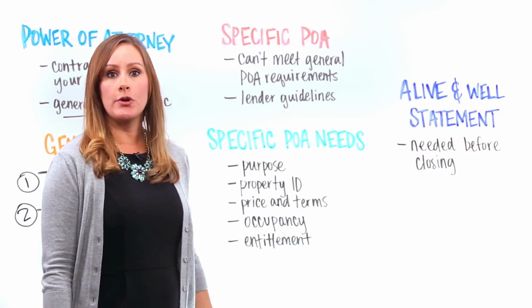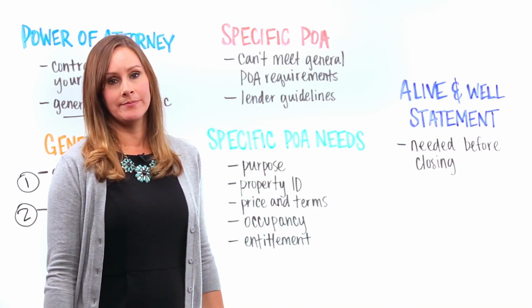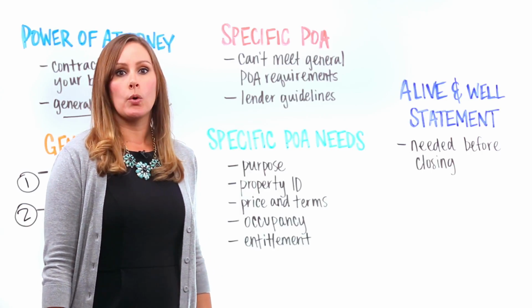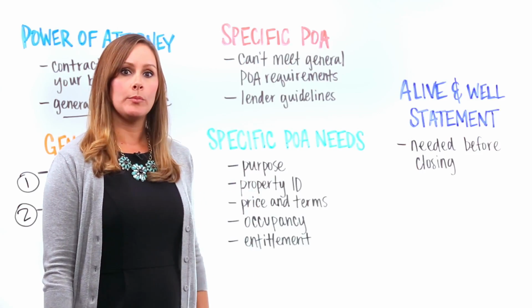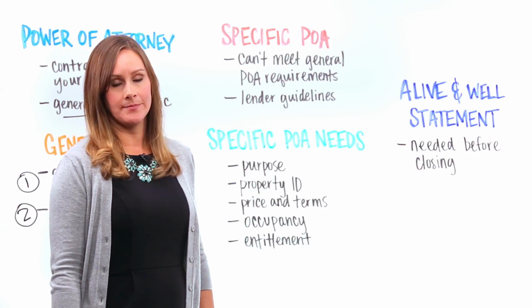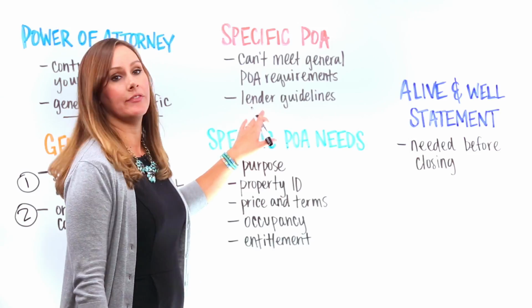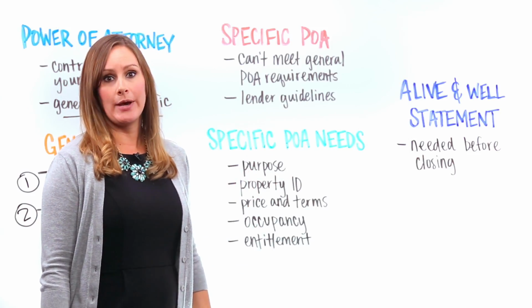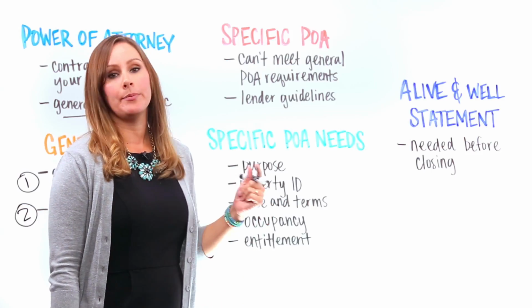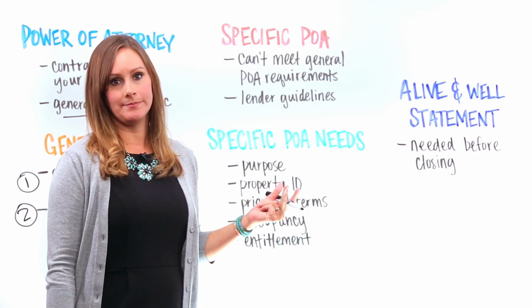Specific POA is also known as a limited power of attorney. It's limited because the agent is only allowed to execute on a very specific issue, like a VA home loan on a particular property address. Keep in mind, lenders may have their own guidelines. At Veterans United, we need a specific POA with details about the property, the price, and some other important information.